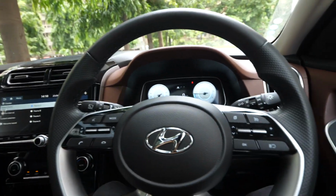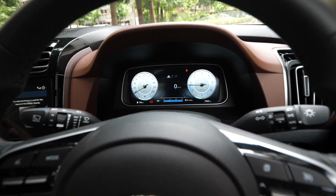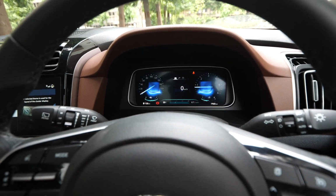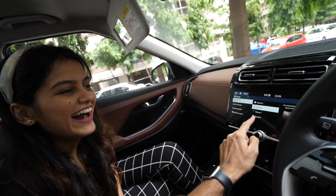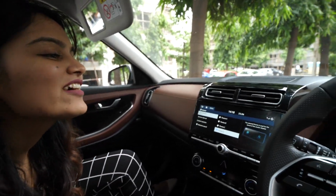Anyways, check the instrument cluster of the car. Can you see the cluster? Arey, the instrument cluster is here. I was looking over there. How's that? What's that cube? These are the instrument cluster modes. Okay, and check this. Different. Okay, check this out.